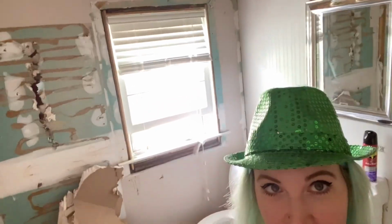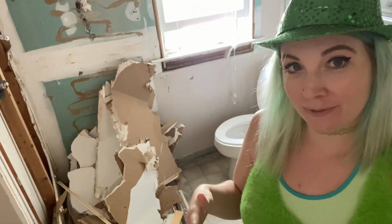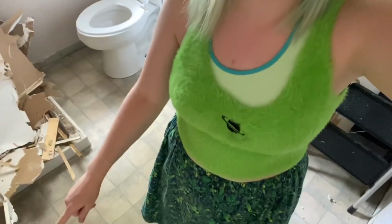So this is what the bathroom looks like currently. It's a mess. I helped a little bit with the demo, but my husband did a majority of it because he does this all the time. So he tore out the shower. It's pretty much gone. In the ceiling is gonna be all new everything. The flooring is probably gonna come out tonight. And then nothing much going on over here except for you can see the shower. Well, used to be shower.